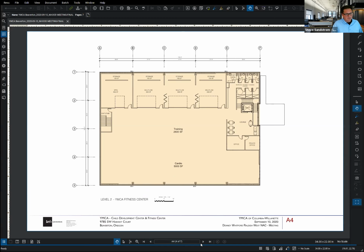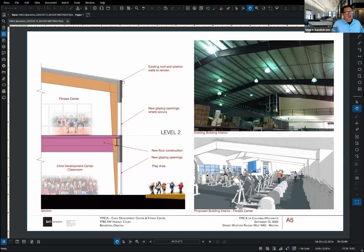So on this slide, I just wanted to quickly illustrate, maybe a little bit more simply, a quick building section, just to give you an idea of the scale. It's about 25 feet from ground to the lowest part of the roof. It's just a large volume. Again, this purplish color is the new floor that we would be adding inside the building envelope. Fitness center on top, child development center below, adjacent to the playground area, and creating openings in the fenestration where possible to help bring in more natural light.